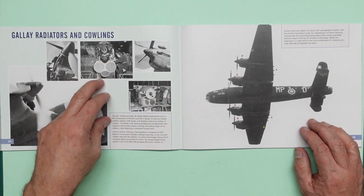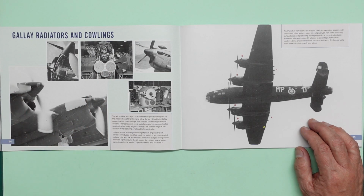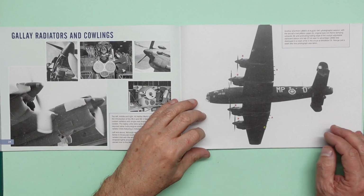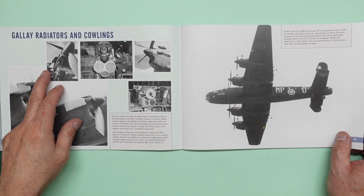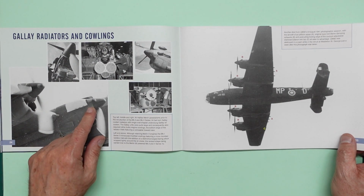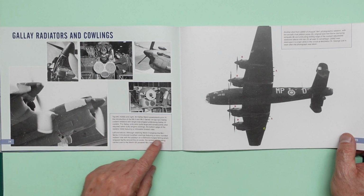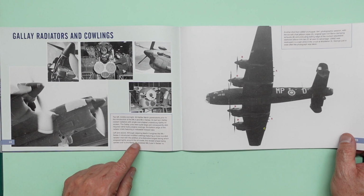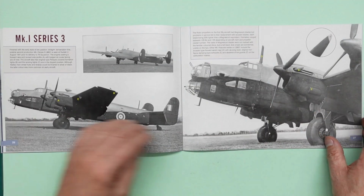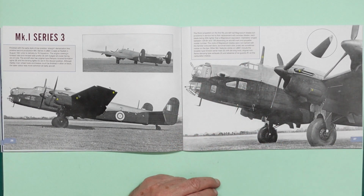Here you can see the unusual round radiators and an oval oil cooler radiator there. It's nice to see they're silver because of, you know, my big debate about the Lancaster radiators. I'm wondering if they're aluminium or if they're painted silver. They certainly look silver there, but they don't look very silver there, do they? So I don't know. We've got here some asbestos covers by the look of it over the distinctive bulge fairings. I think they're asbestos covers, flame dampeners.